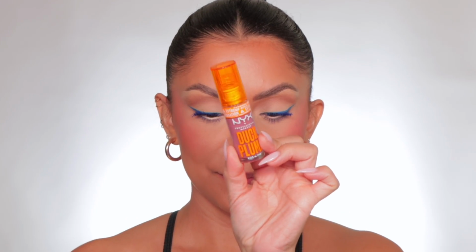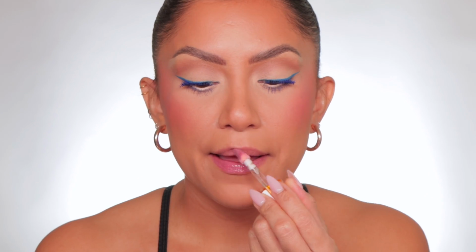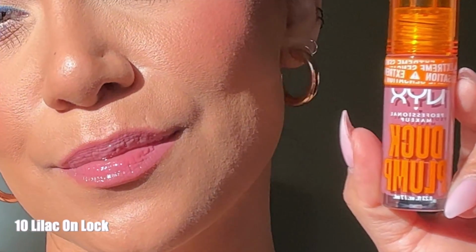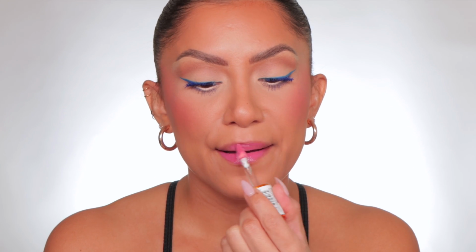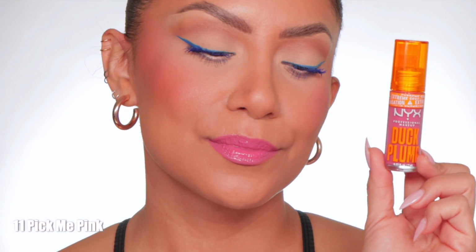Number 10, Lilac on the Lock. This is the shade Lilac on the Lock. And in daylight, this is Lilac on the Lock. Moving on to number 11, Pick Me Pink. This is the shade Pick Me Pink. And in daylight, this is Pick Me Pink.